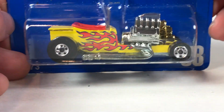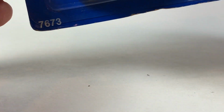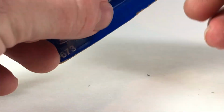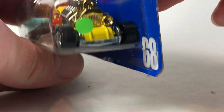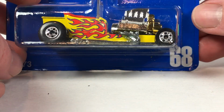This next one is really cool. This is the tea bucket. And now that I'm looking at this, geez, should I open this one? The motor's loose in it. The whole thing is loose. I think it just snaps in, so I think we're just going to go ahead and open it anyway.